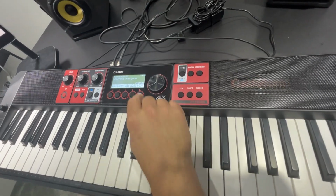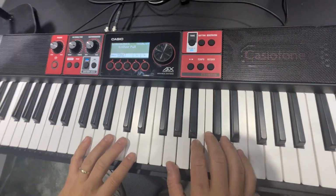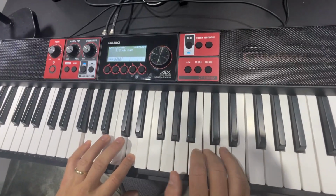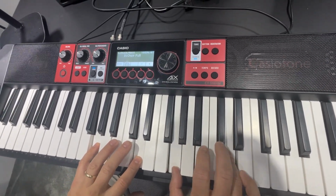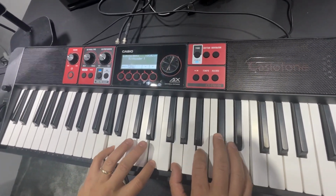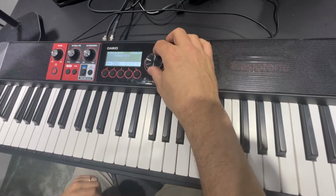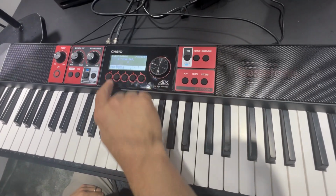And I can change the way that sounds. Right now I'm using a choir group vocalist. Here's choir full. "Hello everyone, this is Casio." There's also some vocoder presets. "Hello everyone, this is Casio." And I can go in and modify what those voices sound like.